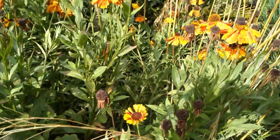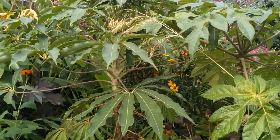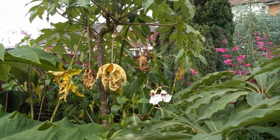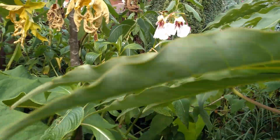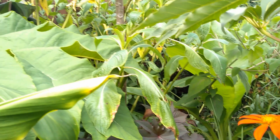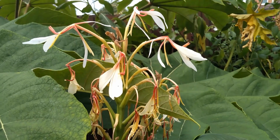So the last of the heleniums here. Musella and the Schefflera taiwaniana. Put on loads of growth this year. Impatiens tinctoria, which is hardy for me. And a Tithonia, which grew from seed in early May. Ginger lily, Hedychium forrestii, I think it is. I find this one hardy for me.